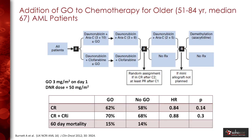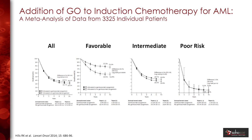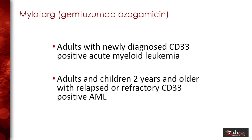The British, again, did a study in older AML patients of daunorubicin RAC with or without gemtuzumab, no difference in CR rates, but a statistically significant improvement in risk of relapse and overall survival, again, apparently limited to those patients who had the favorable risk karyotype. And then this meta-analysis, a benefit of gemtuzumab with chemotherapy, especially in the favorable and intermediate risk group, not the poor risk group. So here's the label for Mylotarg, adults with newly diagnosed CD33 positive AML. No mention about with or without chemotherapy, and adult and children with relapse refractory.